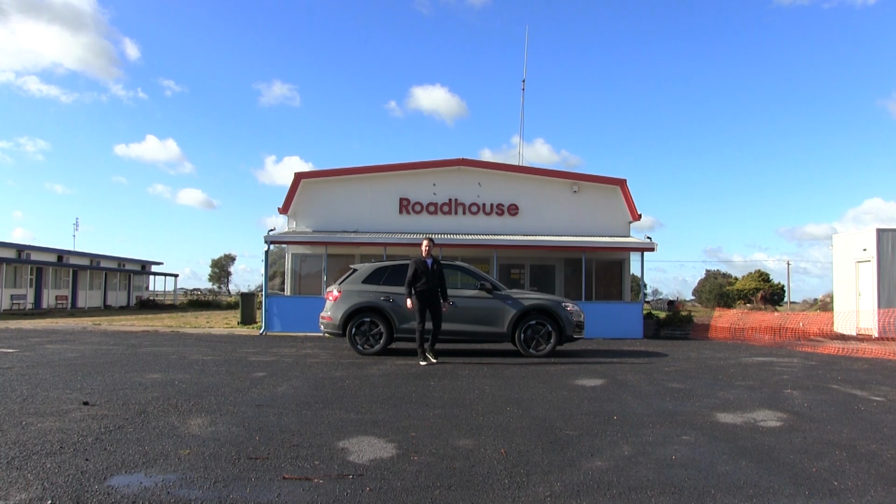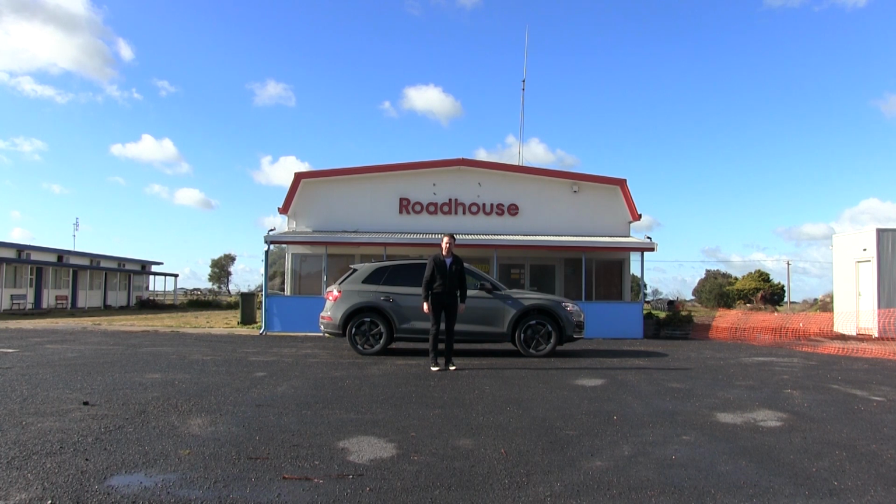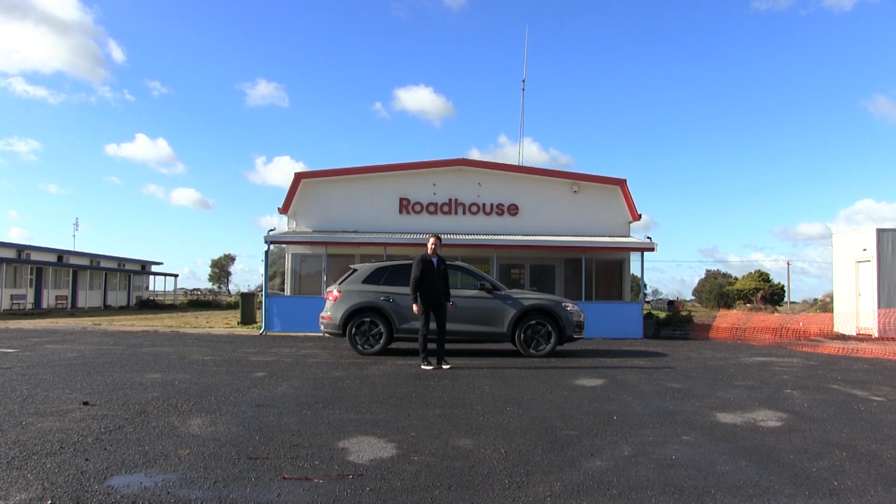So there you have it. BMW, Benz, you've been warned. Everybody else, you've now got a brilliant alternative to the GLC and the X3. Its looks, its engines, its cabin, the new Q5 is outstanding.